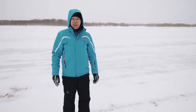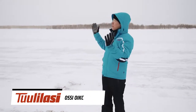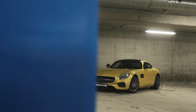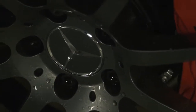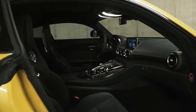Mercedes-AMG GTS is not a normal Mercedes. The top speed is 310 km per hour, which is quite enough for these Arctic conditions here in Finland. This car has 510 horsepower, 650 Nm of torque, goes from 0 to 100 km per hour in only 3.8 seconds. These are numbers which make every car-crazy person's heart beat that little bit faster.